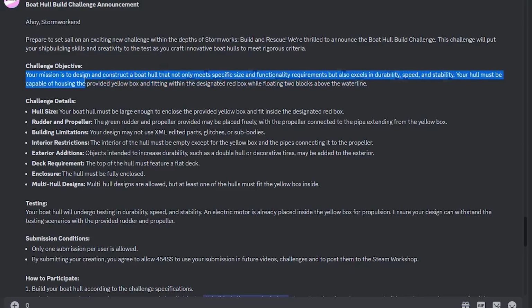Your hull must be capable of housing the provided yellow box and fitting inside the designated red box while floating 2 blocks above the waterline. So that is the requirement. The details: the hull size. Your boat hull must be large enough for the yellow box to fit inside it, and must fit inside the red box. So that gives you a huge variety.